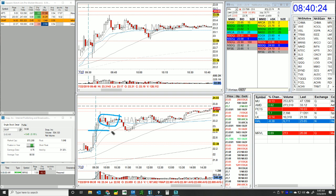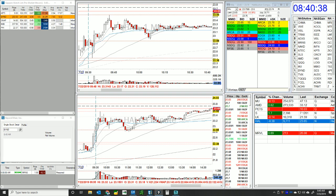Again, it finds this level right on the money, and then it takes off again towards the high of the day, and then finds the moving averages and heads even higher to 23.65. So again, it traded very well. These are very big moves, almost a $1 move on this first pop at the open.